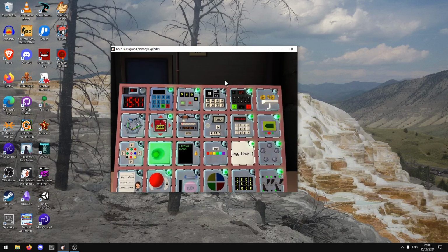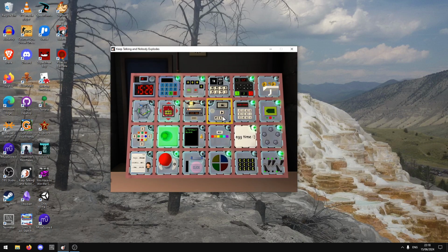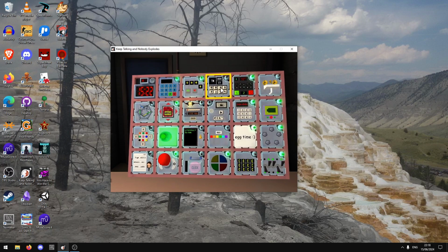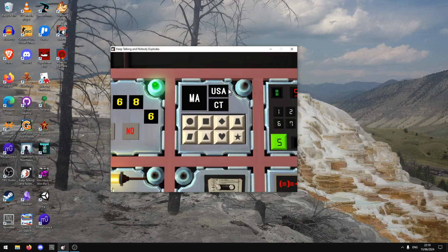Good. USA maze. The target is Charlie Tango. And we are at Tango November. Where's Tango November? Okay. Let's see. Okay, yeah. Star, trapeze, triangle, heart, star, it should be at Papa Alpha, just to confirm. Yes, that's correct. Circle, trapeze, heart.